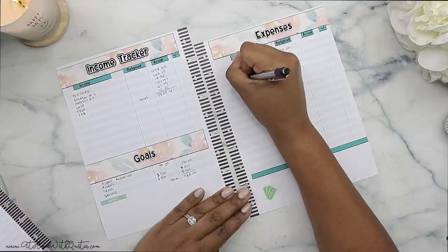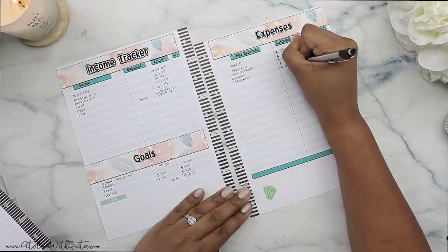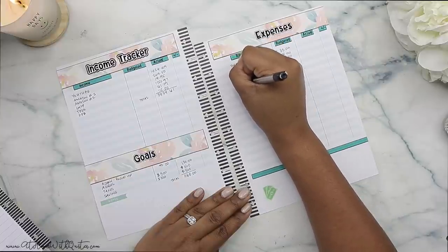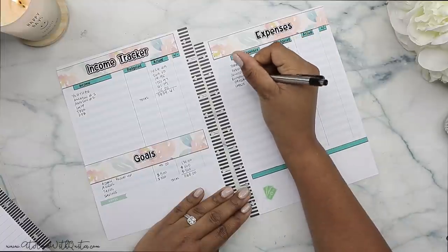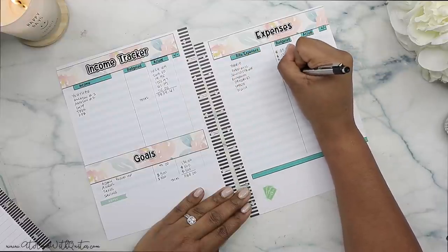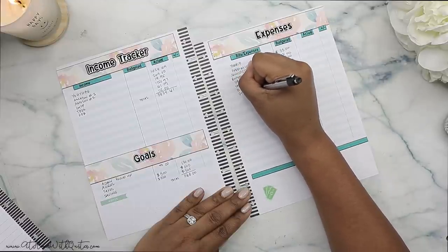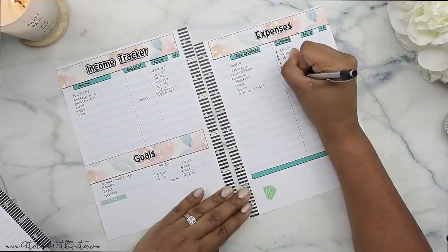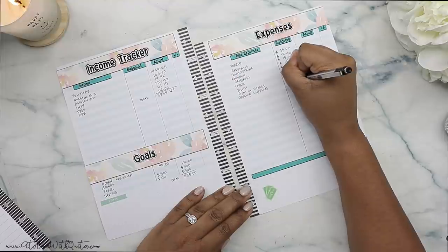Then we have our groceries, and this is budgeted $400, but the actual may be different. Labels are $125, and that's for my sticker shop stuff. And then Hulu is $8. And then my gym membership at LA Fitness is $24.99. And then my shipping supplies, $40.